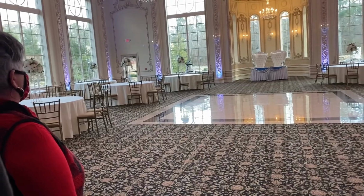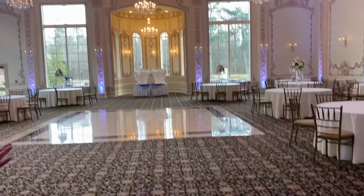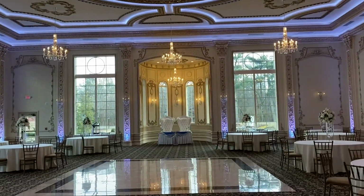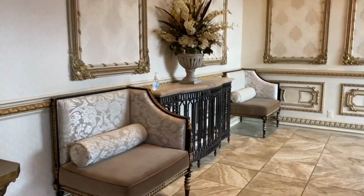And this is the actual ballroom itself. So this was definitely my favorite out of the two ballroom options. I just really have a thing for those high ceilings and those big open windows. It's just so pretty in my opinion. So that is the second ballroom space, and this one did have a bridal suite, but it was smaller and it did not have any groom suite at all.